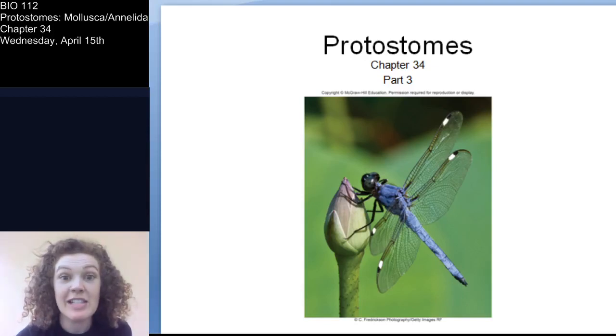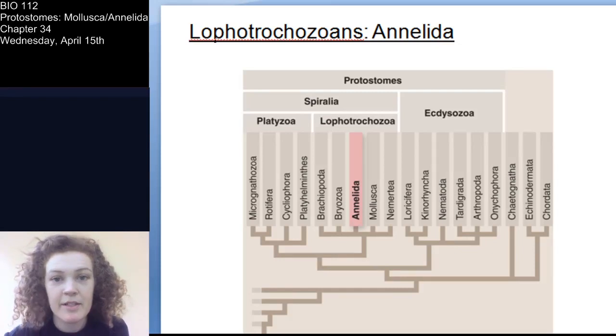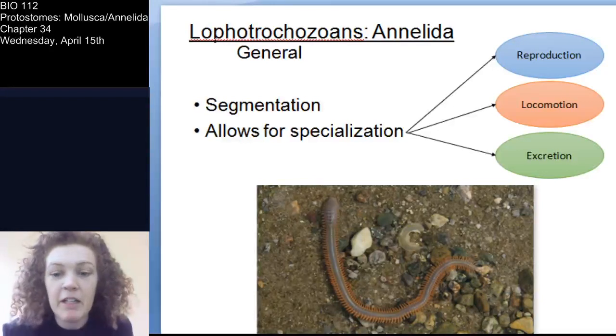And we are still, so the Lophotrochozoans, these are still Lophotrochozoans. So within the protostomes and the spiralia, so spiral cleavage, we just talked about mollusks, and we're now going to talk about annelids, or the segmented worms. Okay. So main things about annelids, they're the segmented worms. That's what they are.